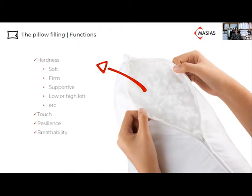The feeling is giving most of the resilience of your pillow. The type of feeling you will put will resist less or more to the use of the pillow by the end user and to the mechanical part of the packaging, boxing, and so on of the pillow. So this is really something you need to consider.